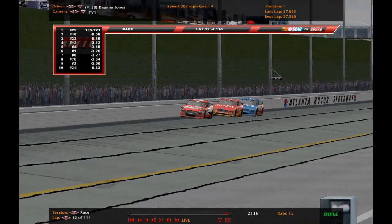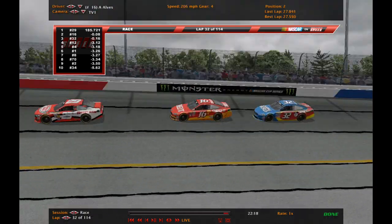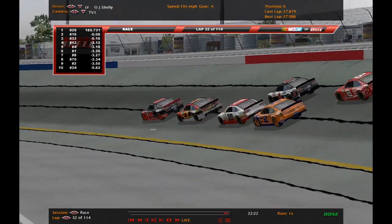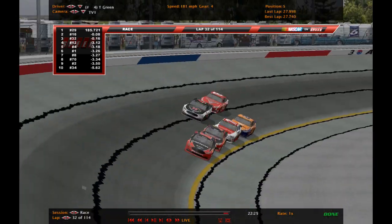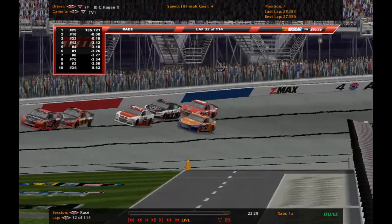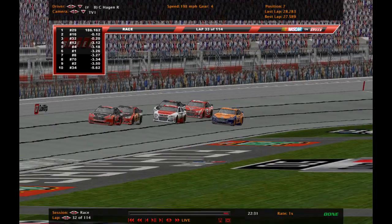Sanford still the only one a lap down. 4th place belongs to Peter Sands. We see Shelley's in 5th. Osborne, Green, Young, and Cody Hagan rounding out 6th to 9th.